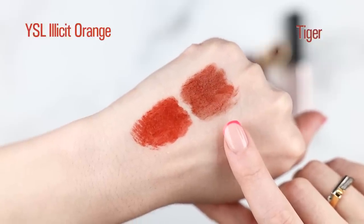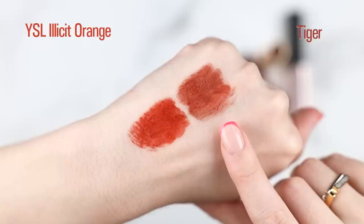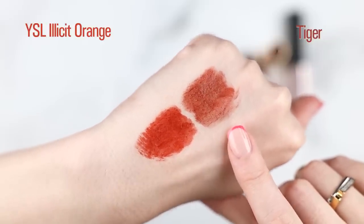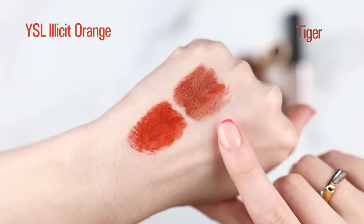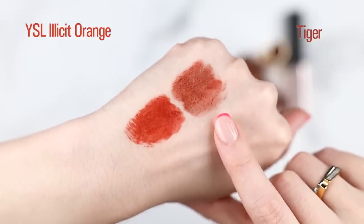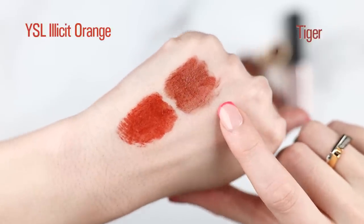I love wearing it because I feel like it lights up my face the way that a red lipstick does, but it doesn't kind of stylize my face or make my lips look thinner or make me look more severe in the way that red lipstick sometimes can. Of all of these lipsticks, surprisingly, the ones that I've been wearing, this one, Tiger, is the one that I've worn the most. So I feel like Illicit Orange really shows us how red this isn't.